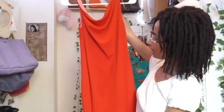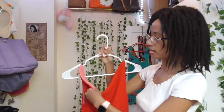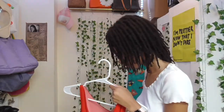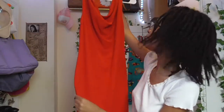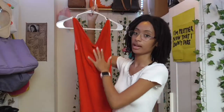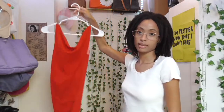And then here I have a beautiful cowl neck dress. It's actually a reversible dress. The inside is pink. This may also be unbranded, because where would they put the tag? But yeah, it's super cute. I love cowl neck. I got this from Depop, and it looks good on me, so I'm keeping it.